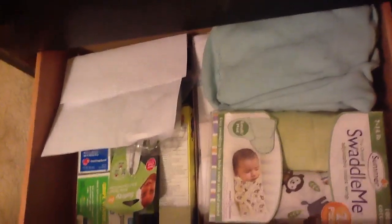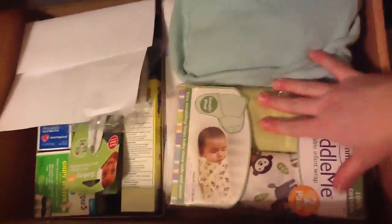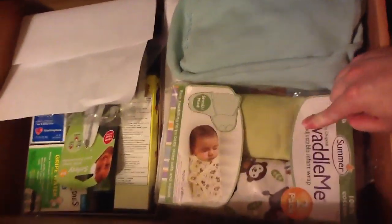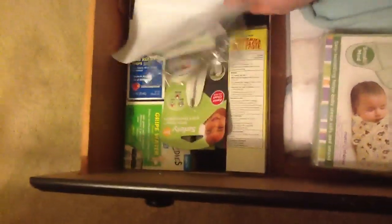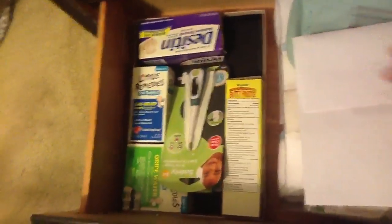And here's kind of a random drawer. This is, oops, there's a fuzzy on there. His sleep sacks. No, his swaddling blankets. He has a couple here, some that need to be cleaned, and these are like Swaddle Me, so they're already ready to swaddle. And his Aden and Anais ones down there. I still need to wash those. I have some receipts in here for things that we're going to be returning, and coupons.